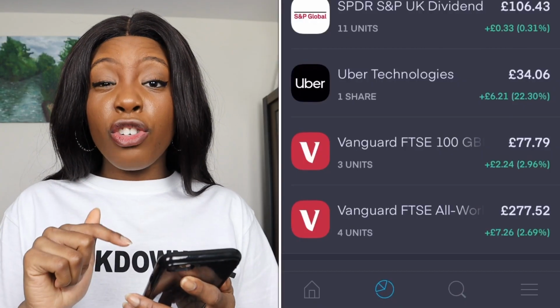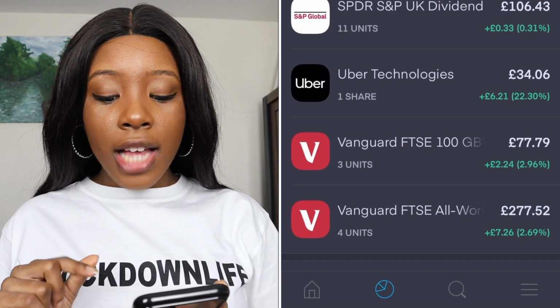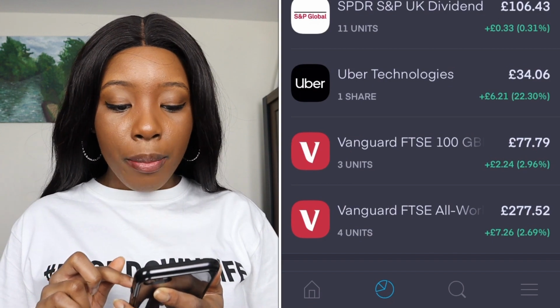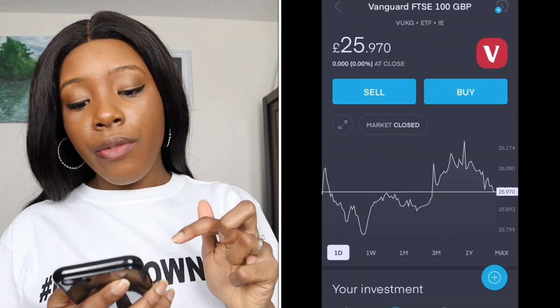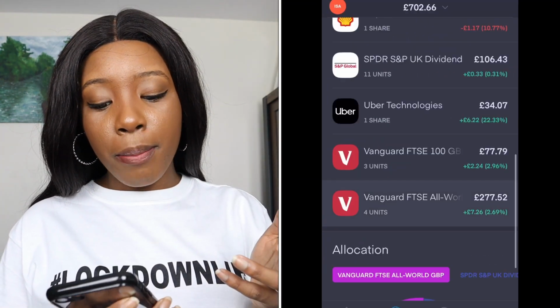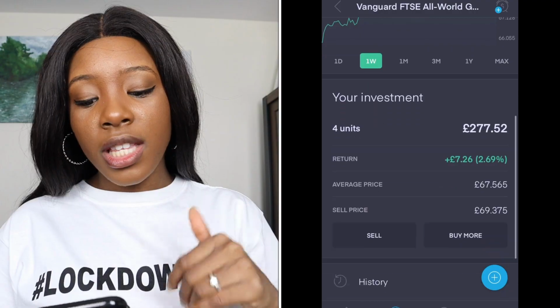And then the last one, which is actually the majority of my portfolio, is the Vanguard FTSE All World ETF. And you can see that I've currently got about 4 units in that. So it's about 2.69% up. So these ones are relatively more expensive, especially if you compare it to the FTSE 100, for example. So with the FTSE 100, it's currently about £25 per unit compared to the Vanguard FTSE All World, that's about £69. So it's a bit more expensive, but this one is basically global. So it does include some UK companies, but it also includes a lot of US companies and also Asia and Europe companies as well. And that's why it's the majority of my portfolio, because I think it's just quite diversified, and I like the idea of it being global, so it's not just in one particular country.